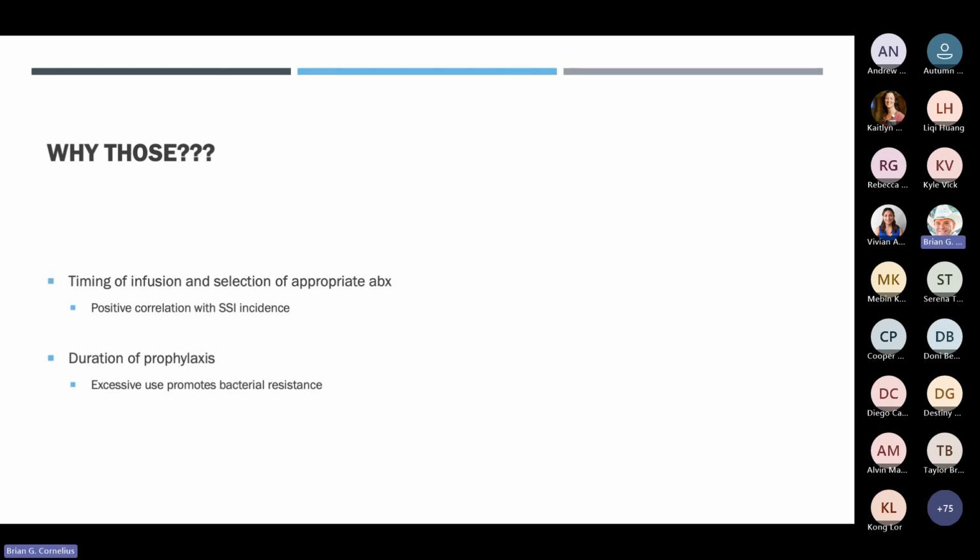So like I said, appropriate antibiotics given in the appropriate time results in a decreased incidence of surgical site infections. And then using it too long promotes bacterial resistance. So you want to try and get those tailored appropriately for those patients.